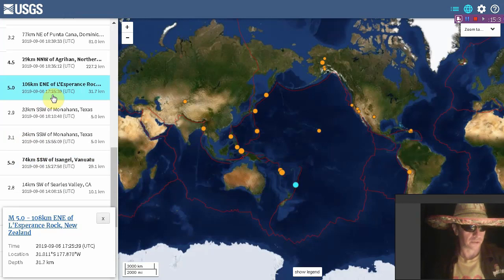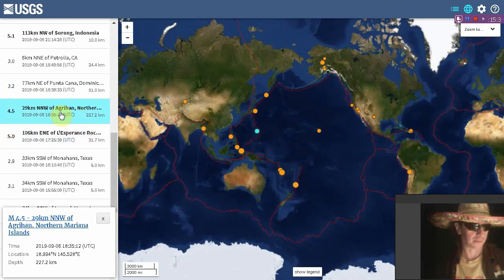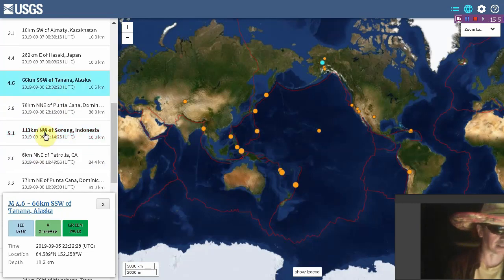And we see a 5.0. That one's out in that rift zone there, northeast of New Zealand. Here's a deep quake at the Mariana Islands. That's the kind of thing that could set off a big tsunami if it happens at the surface, but it's only a 4.5. Here's a 5.1 at Indonesia and a 4.6 at Alaska. That one right in the middle of the mainland.